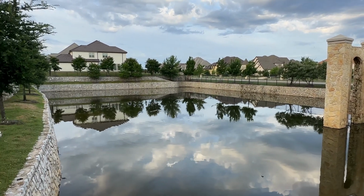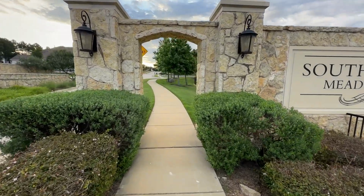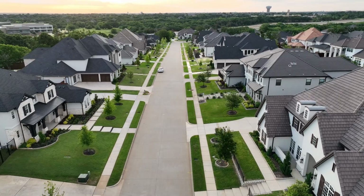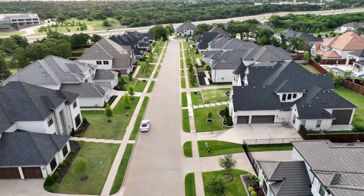I still enjoy my HOA keeping the landscaping. I still enjoy that my neighbors are keeping their... I understand why the fees. Yeah. Maybe you can get a little more in another neighborhood. So what happens with these HOA fees is because this is a smaller neighborhood, you don't have as many homeowners that are sharing those fees, and so it's higher.